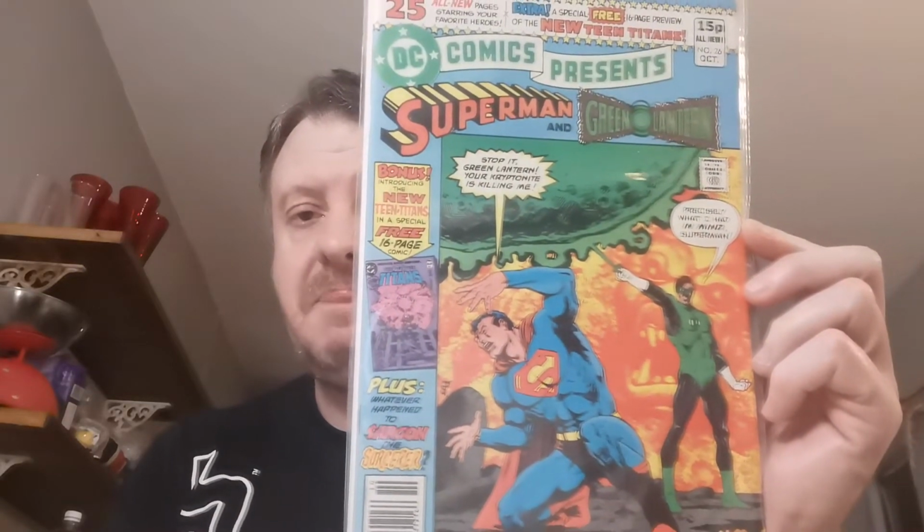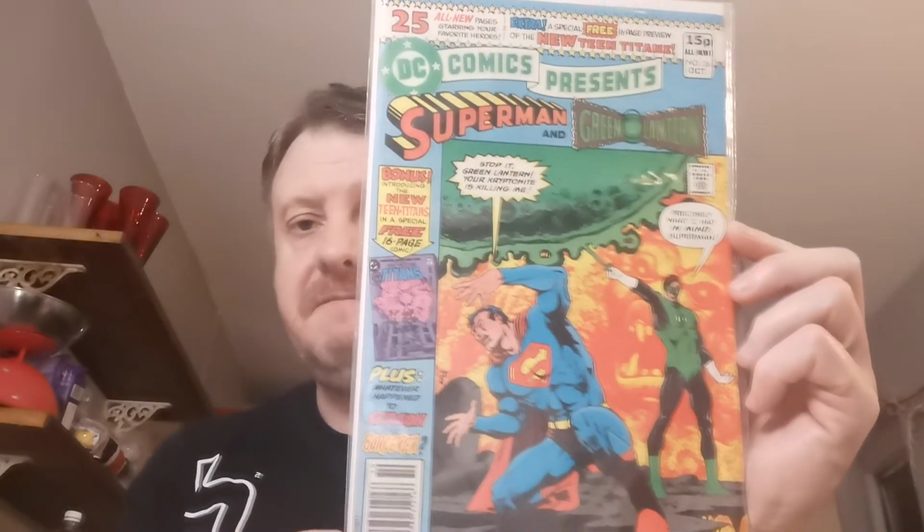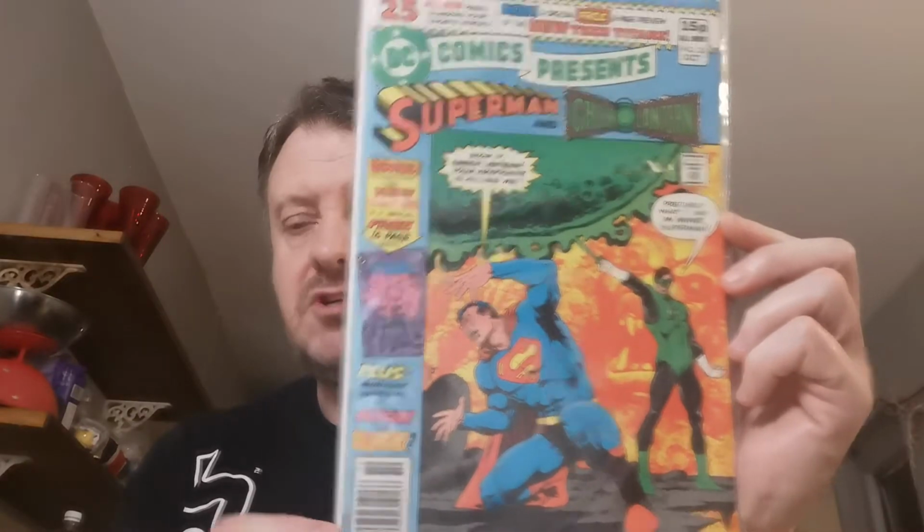I picked this one up, okay, 20 quid for that. There's a slight tear to one of the interior pages, but besides that, it presents beautifully.